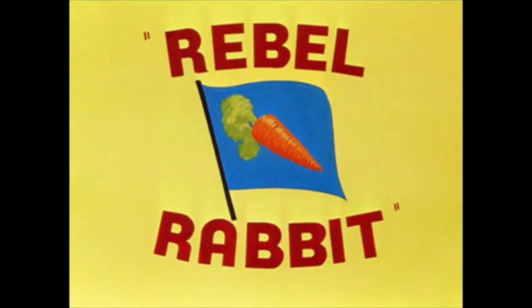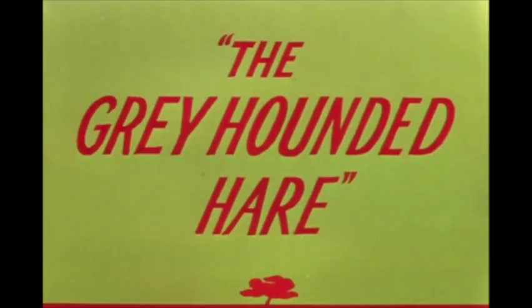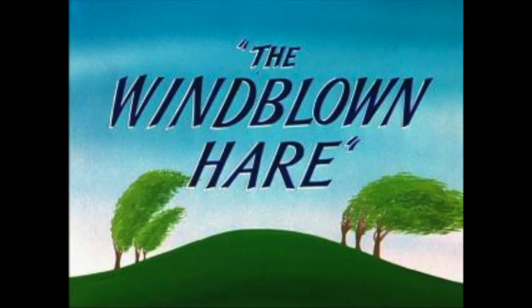Rebel Rabbit, an interesting McKimson, not essential. Bowery Bugs, as we talked about, the only Art Davis directed Bugs, so it should be on Blu. Greyhounded Hare, Bugs battles dogs at the races, not essential. The Windblown Hare, Bugs buys the three little pigs' houses and the wolf keeps blowing them down.